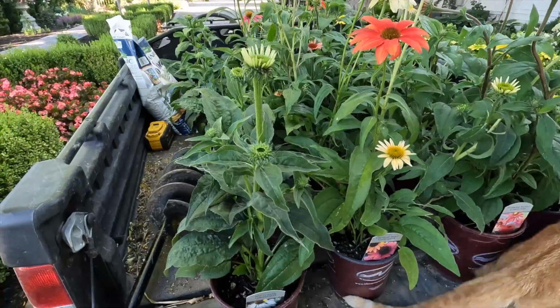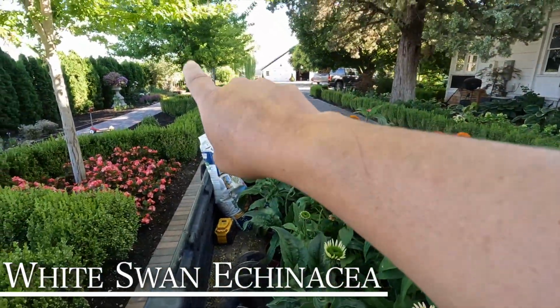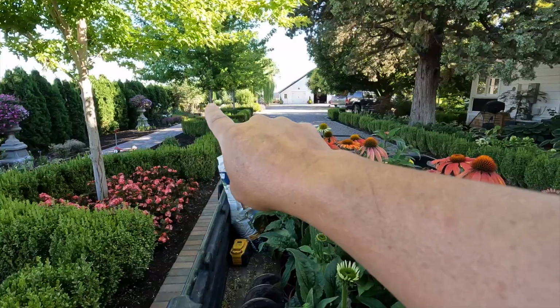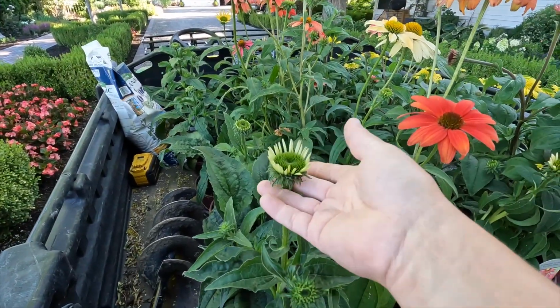And the last variety is White Swan, which I got the most of these. I have some White Swan down in this space that we just worked in. I'll walk down there in a second, but I love them so much there that I wanted to add some more. And what I like so much about the White Swan is that the flowers are just a tiny bit more dainty than some of the other ones. And it's just a very beautiful plant to tuck in.